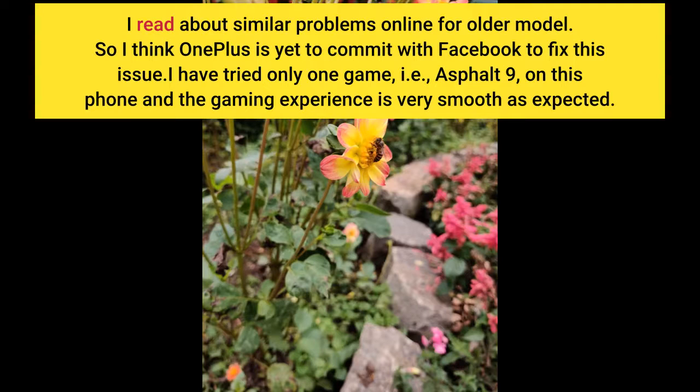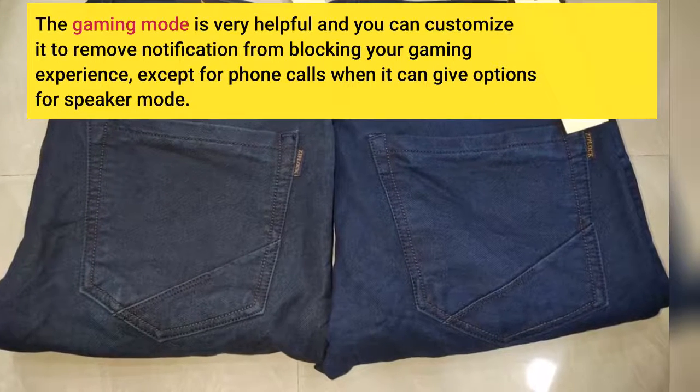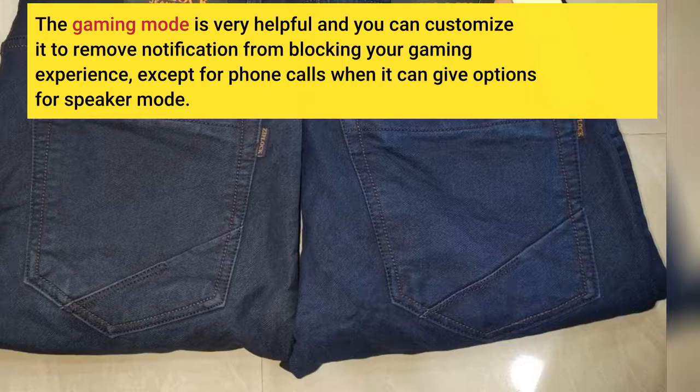I have tried only one game, Asphalt 9, on this phone and the gaming experience is very smooth as expected. The gaming mode is very helpful and you can customize it to stop notifications from blocking your gaming experience, except for phone calls, where it can give options for speaker mode.